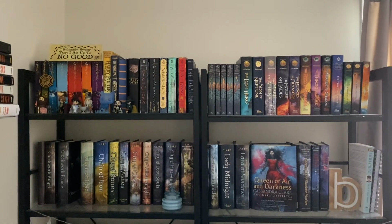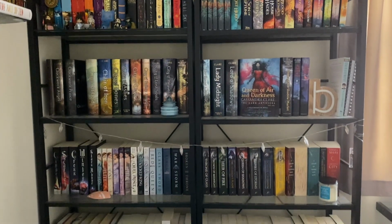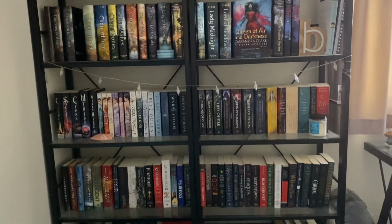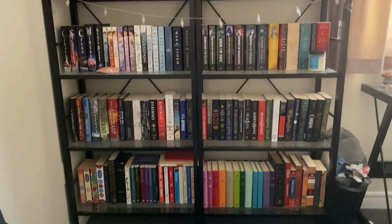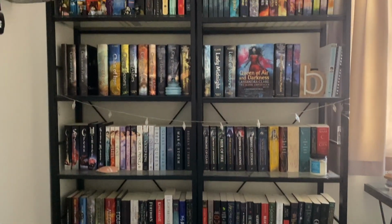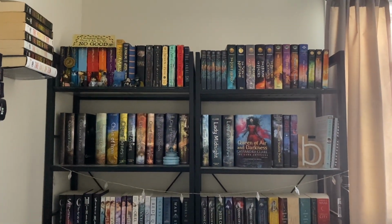All right, so here is the overview of my main bookshelf. The lighting's a little weird right now, but they are pretty big shelves. There is 5 shelves on each one of these, and they are 2 stacked next to each other. I'm just gonna go into the individual shelves now.